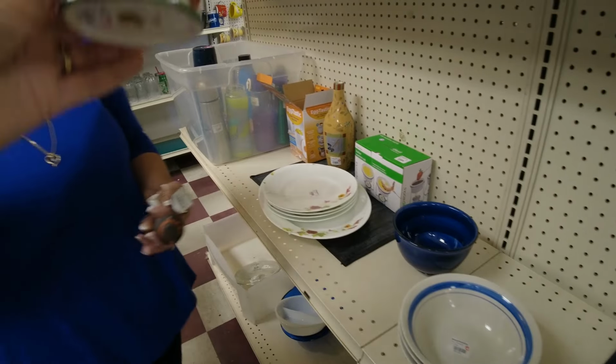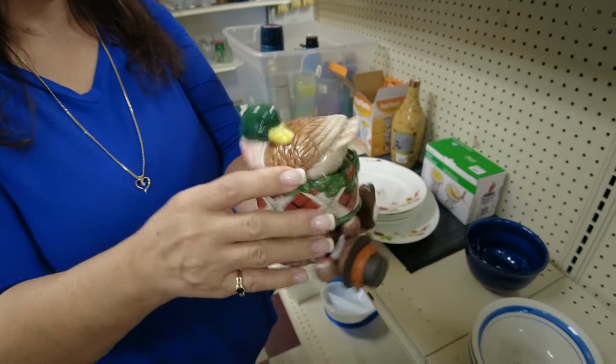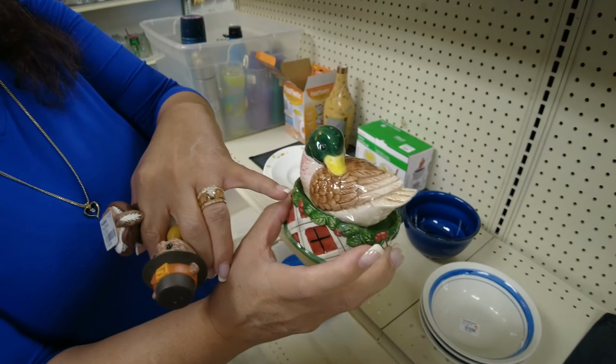This was a Noritake trinket dish, and I did not purchase it because it was damaged. It had several chips throughout it.